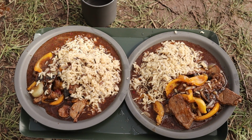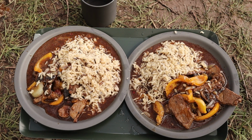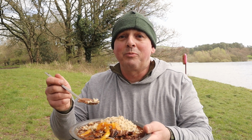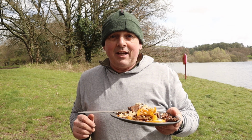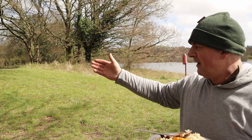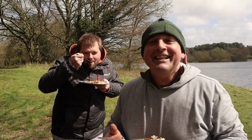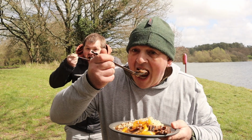So there you have it, rice with beef stewy stuff. It looks absolutely fantastic. Challenging conditions, but we managed to make lunch and it looks pretty good. But don't take it from me, let's take it from someone else who's going to give you an unbiased opinion. I'd eat here again. So there you have it, he'd eat here again. I'm really impressed with this.